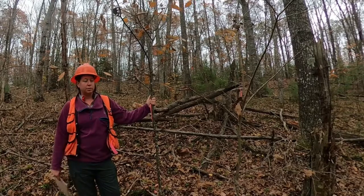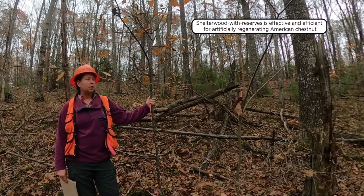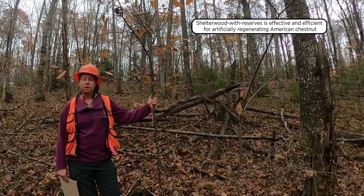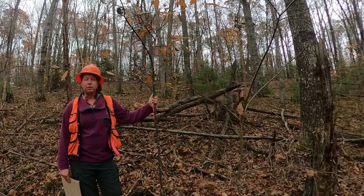The shelterwood with reserve seemed to be a pretty efficient way to regenerate these species through planting. And so we're just gonna keep following them over time and see how they do. And hopefully, what we'll see is that the trees over in the shelterwood with reserve will eventually become part of the next stand.